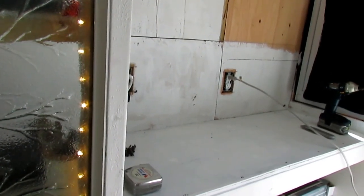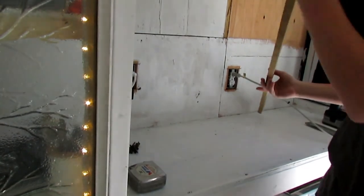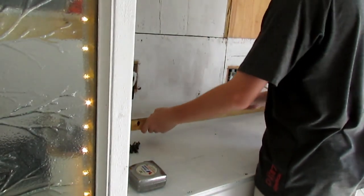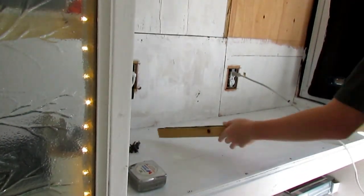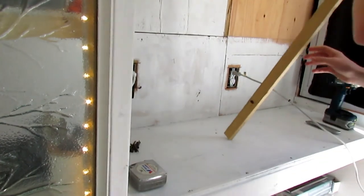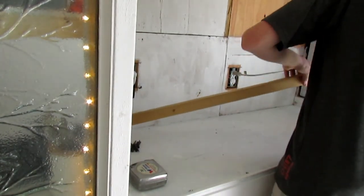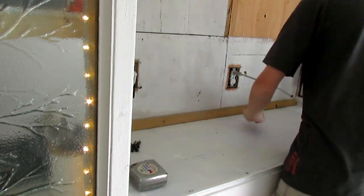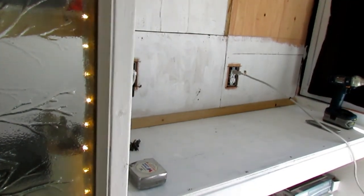Now, let's see if I did everything correctly. Hopefully I did. Should fit, right? I'm gonna put it in this way like that. Gotta get the right way so it looks good. There we go. At least building the tiny house taught me something, how to measure, right?